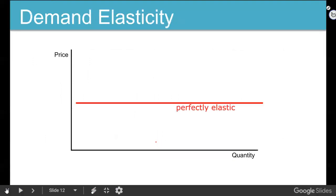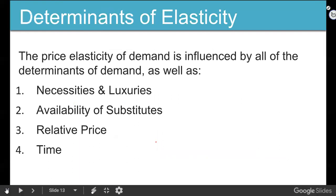Okay. So, what determines how flat or non-flat the demand is? What determines how flexible you and I are as customers when making the decision, are we going to buy it or not? Well, don't read this slide list. Before we get to the list, the first thing is that those things, the determinants of demand that we talked about in the last chapter, taste and preferences, income, price of substitutes, price of complements, number of buyers, all of the expectations, all of those things are helping to determine the slope.